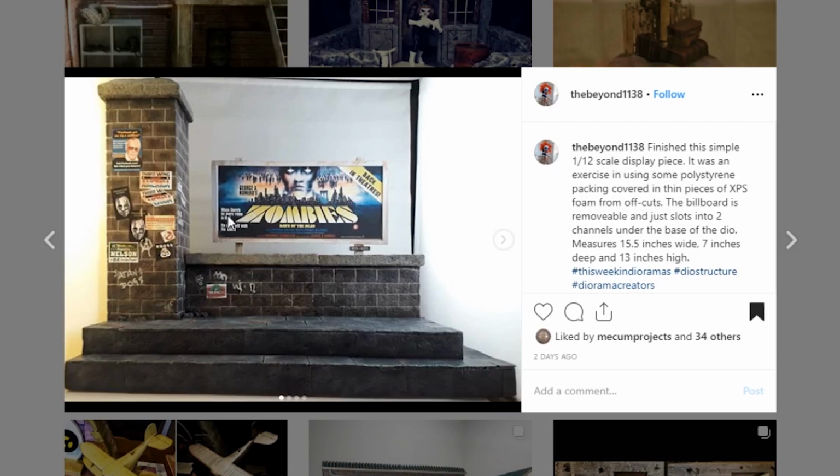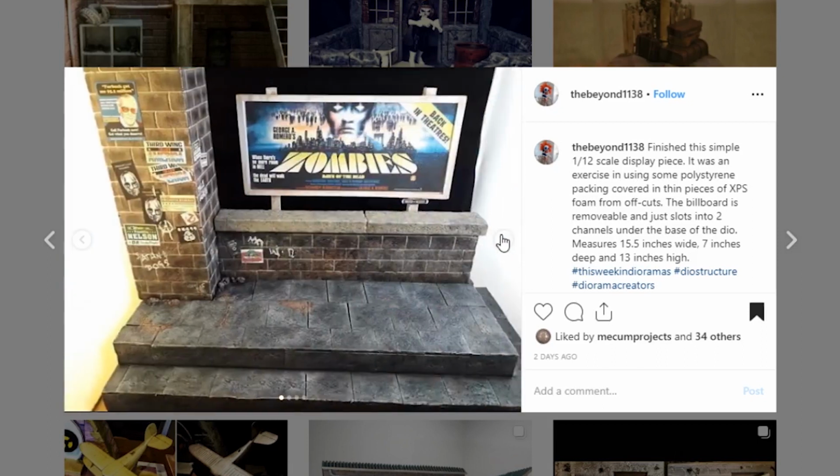Wow, amazing job. And I love this little billboard sort of thing there. That looks awesome. And then all of the little posters that are slapped up on here. This is an excellent piece. It's, again, one of those pieces that just looks complete. It looks like something that you could go to the store and buy. And, it just, wow.